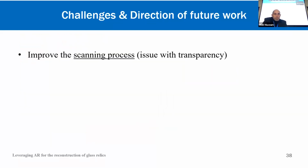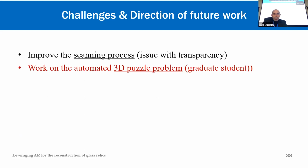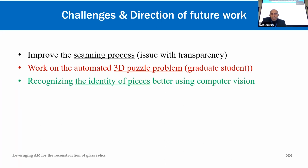So, things still to do. We have a lot of issues with the scanning, the issue of transparency, getting that spray and seeing if it has a good effect in producing these 3D models. The automated 3D puzzle problem is a research problem. Very excited to be working on that. I have a graduate student who is very happy. She just started 4 or 5 months ago, and she's happily working on this problem. Recognizing the identity is relatively simple when you see it. There's lots of object recognition, or piece recognition, if you like, using computer vision.